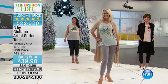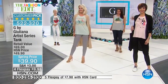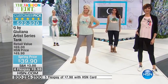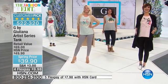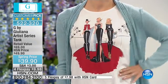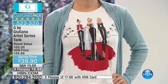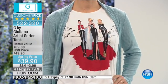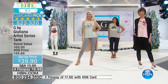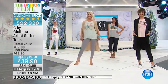Now there are 4 different colors and styles and looks. And you'll see on each one of the girls how it looks fantastic with leggings and with jeans. Let's take a look first. This is the Glam Squad on Angela. How cute is that? Total red carpet moment with the camera, the lights, the red carpet, the gowns. So darn cute. And by the way, these are spring priced. $10 off. That goes away tonight at midnight.